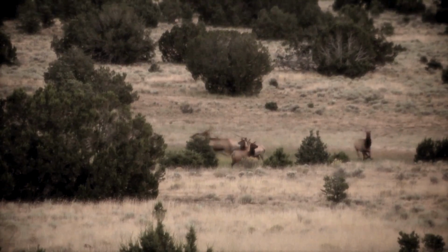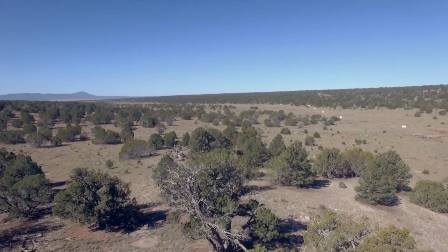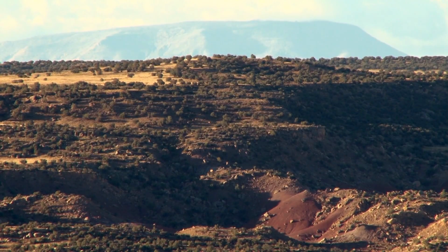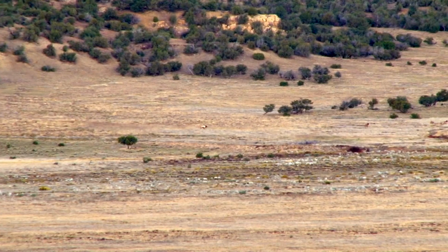I hunted with Reno out in New Mexico last year. We killed a good bull, so we booked another hunt this year. The terrain in the area that we're hunting in New Mexico is mostly junipers, pinyon pines, a lot of mountains, a lot of hills, but also a lot of grassy flats. And the elk tended to be feeding in the grassy flats and leaving those in the morning and headed back up to the higher bedding areas.